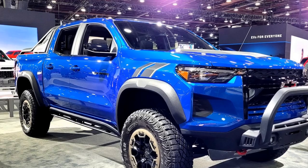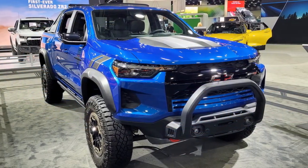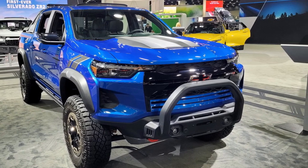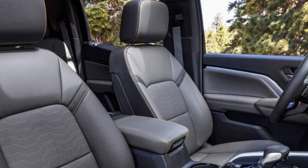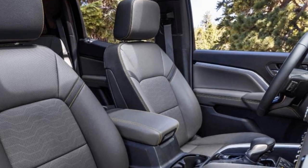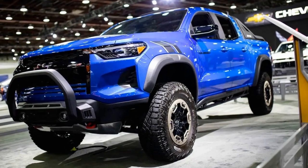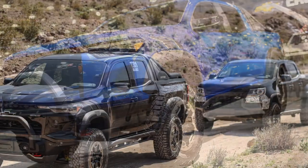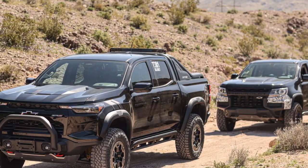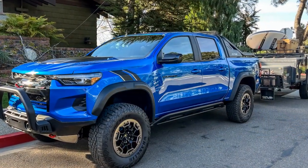4. Interior ergonomics. Some users may find the placement of controls and buttons less intuitive, which can be a minor drawback when using the infotainment system and other features. 5. Bolder styling may not suit everyone. The ZR2's aggressive exterior design, while appealing to many, may not be to everyone's taste. Some buyers may prefer a more understated look. 6. Limited cargo space. The short bed option may limit the amount of cargo the truck can carry, which could be a drawback for users with significant hauling needs.